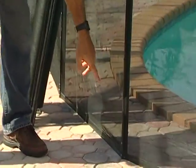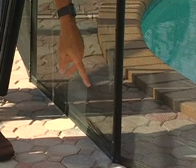You see, when a child bumps into the fence 3 feet off the ground, that force is leveraged and concentrated right at the base, where the bottom screw hole has actually weakened the post. Fence posts not engineered to withstand this pressure snap clean off.